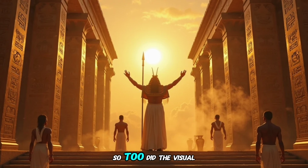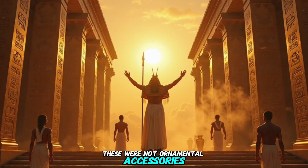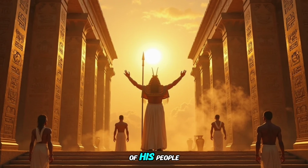Pharaohs were almost never seen without their sacred regalia. The crook, curved like a shepherd's staff, signified their protective role over the people. The flail, often crossed over the chest with the crook, conveyed their authority to punish and discipline. Their striped Nemes headdress framed the king's face with bold lines, reinforcing his celestial identity. These were not ornamental accessories. They were icons of divine legitimacy, transforming the king into a living deity in the eyes of his people.